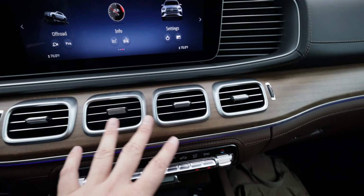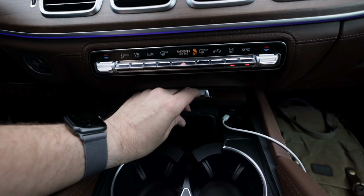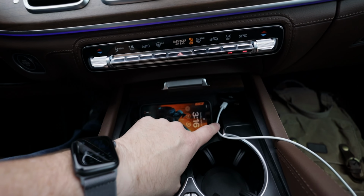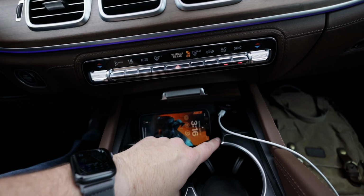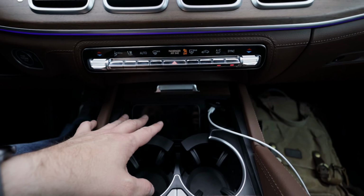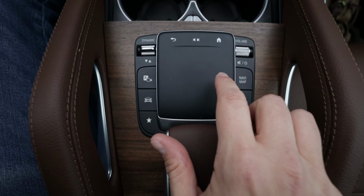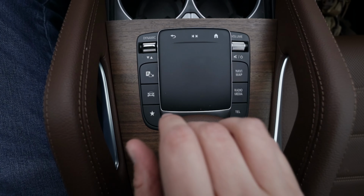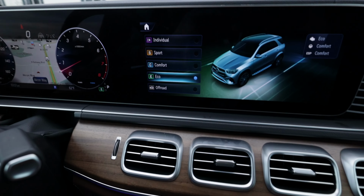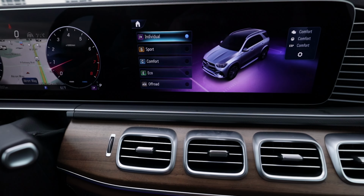Below that screen are your vents, and then your AC and heat controls. Down here you do have a wireless charger for your phone and 2 USB Type-C charging ports. Obviously you can interface with Apple CarPlay, Android Auto, and it is wireless Apple CarPlay or Android Auto as well. You have your cup holders here. Moving back a little bit further, you can see the touchpad here that I already showed you. You have your dynamic button for dynamic modes. We do have an eco mode, an off-road mode, comfort mode, sport mode, and an individual mode.